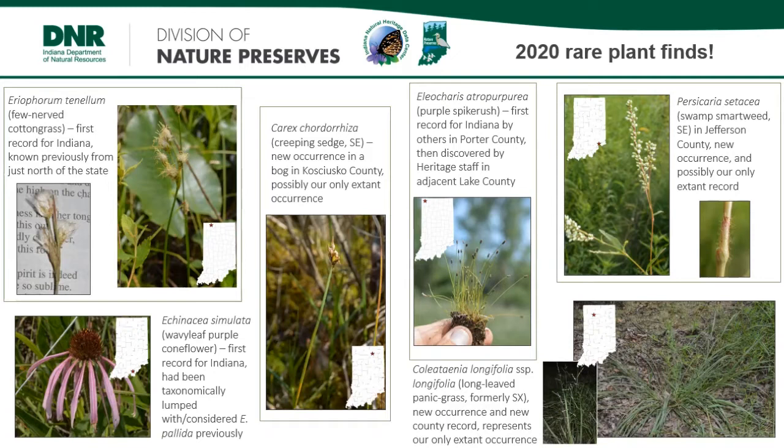This sedge is comparable to Eriophorum gracile, which grows in similar habitats, making it likely that Eriophorum tenellum has been naturally occurring within Indiana, but attributed to the sister species. The distinction was made between the two species, leading to a new state record for the few-nerved cotton grass.